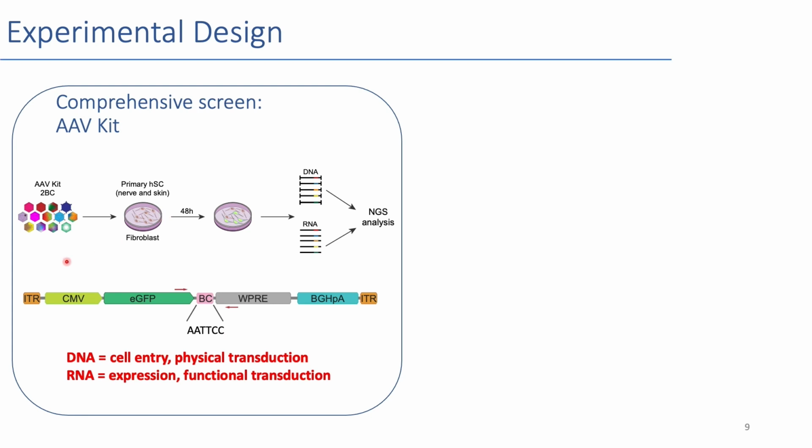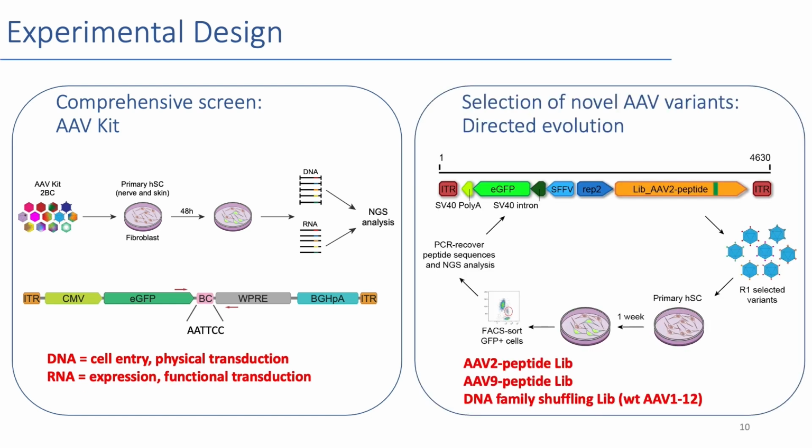All the capsids will be mixed, and we will transduce the primary Schwann cells, be they from nerve or skin, or fibroblasts, and after 48 hours we can harvest the cells, extract DNA and RNA, PCR amplify this barcoding region and submit it for NGS analysis. This NGS will give us 2 sets of data, one at DNA level, which corresponds to the cell entry or physical transduction, and one at RNA level, which will be the expression or functional transduction.